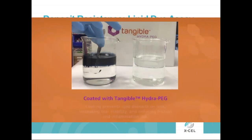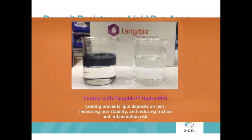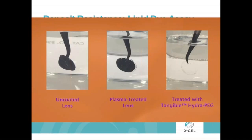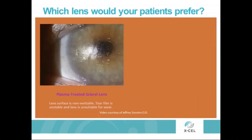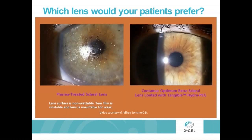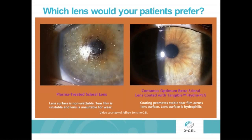It's going to increase inflammation risk. Now the Tangible Hydra-PEG lens is dipped into the same lipid dye, and yet when rinsed, you can see the surface of the lens comes clean quite naturally, again reducing friction and inflammation risks. This last one is just a sample of a plasma-treated lens, and you can see the deposition and the lack of wetting on that particular lens. And this is the same patient with a lens now treated with Tangible Hydra-PEG.